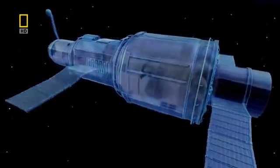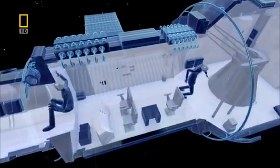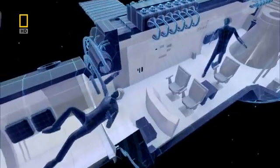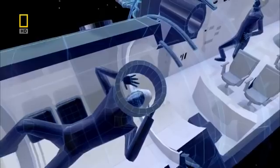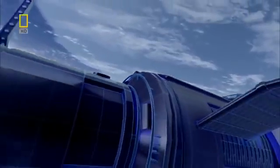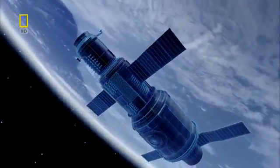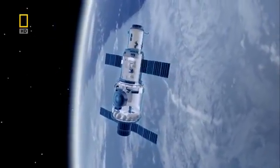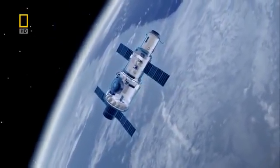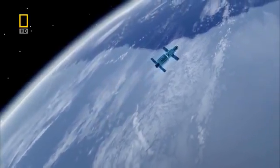Salyut will hold a crew of 3 cosmonauts. The pressurized compartments will have a control room and living quarters. The plan is for the cosmonauts to spend 3 weeks there. But to stay in orbit that long, Salyut must travel at 28,000 kilometers per hour for the duration of the mission.